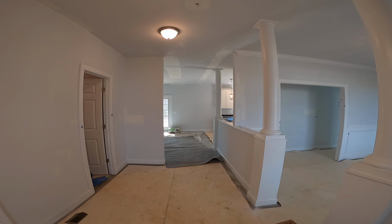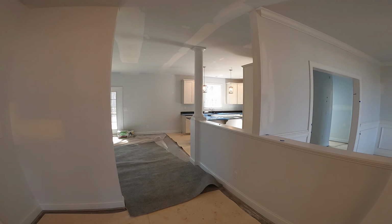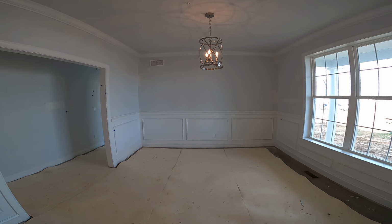Good afternoon. We are at Eagle Manor, lot 27. This is a Bethany style house. We did some modifications by adding some columns. We got the dining room off to the side here. Getting ready to settle this house.